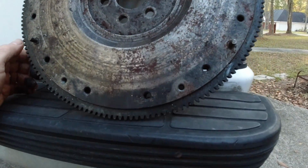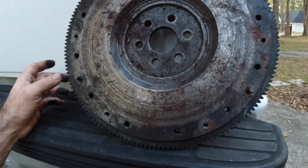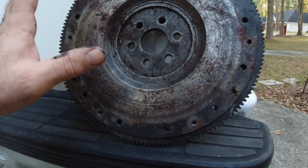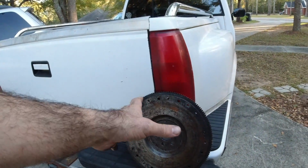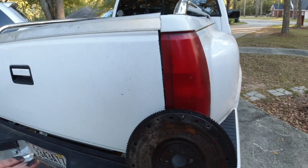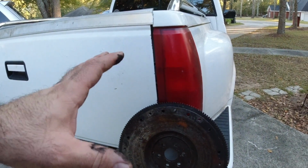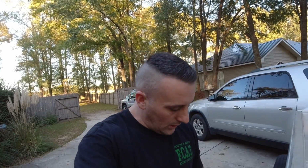Flywheel looks pretty good. It's got some hot spots on it, so we may just get it resurfaced. I know a lot of you will say, go buy a flywheel, but guys, that's just extra money right now that we don't need to spend. That's $400 for a good flywheel. So we'll probably just get this thing resurfaced, or I'll just resurface it myself, hit it with a sander, clean it all up, and we will throw the King Cobra clutch in this for now.